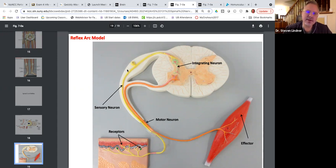This part here is the dorsal root ganglia. This is your dorsal horn. This is your ventral horn. So from the anterior horn or the ventral horn is where the nerve cell bodies are for the motor neuron.